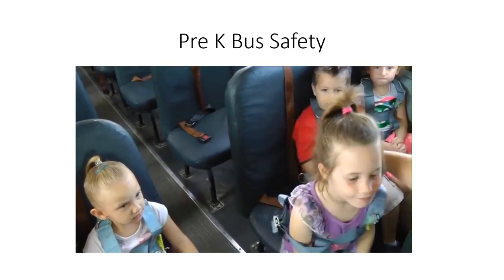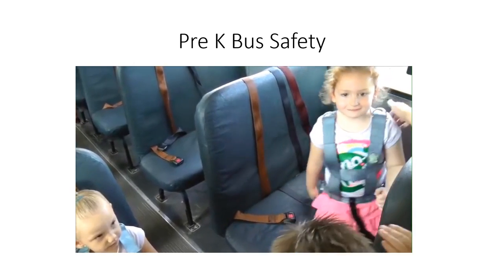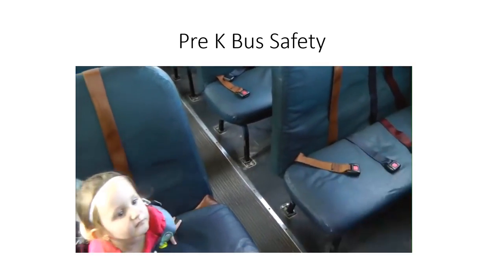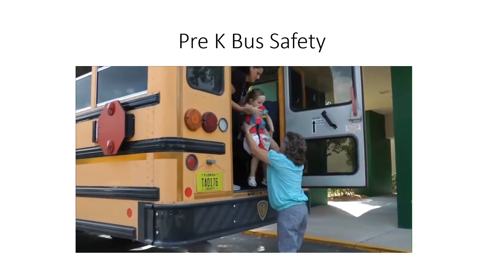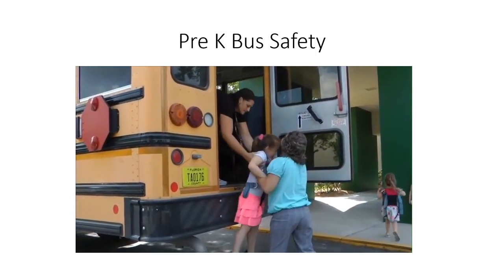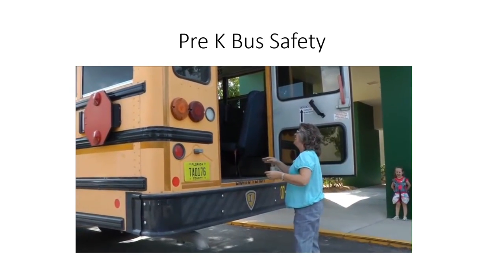Next, students are given instructions and practice on how to exit the bus using a cross pattern. This exit pattern is used so children move quickly and orderly off the bus. Children practice the cross pattern dismissal using both the front and back door. This helps to better prepare children for an emergency situation. The children are instructed to wait at a designated safety spot once they leave the bus.